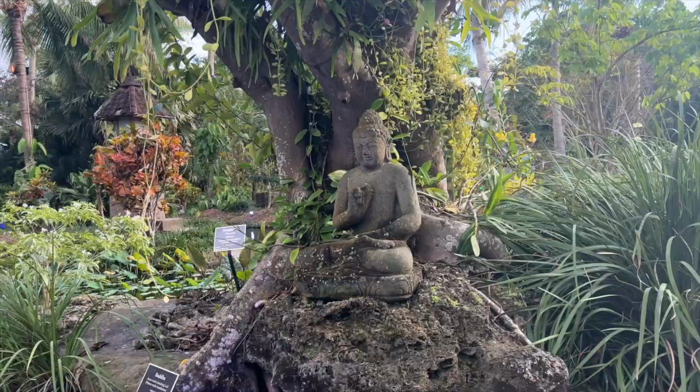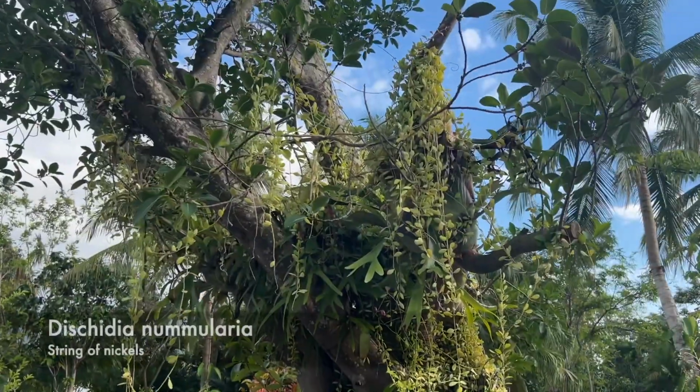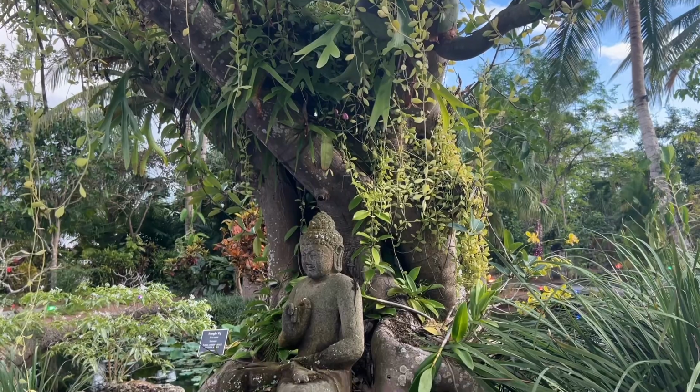Even wise Buddha retired to Florida. He sits under the weeping fig tree, with ferns, string of nickels, and orchids cascading down as he silently takes in the beauty of the gardens surrounding him.